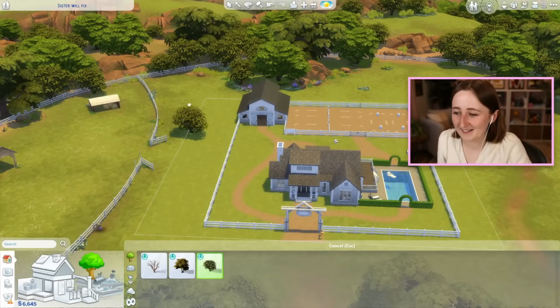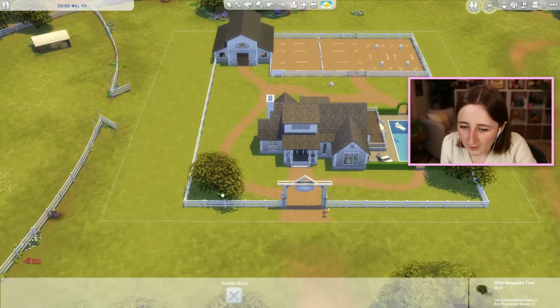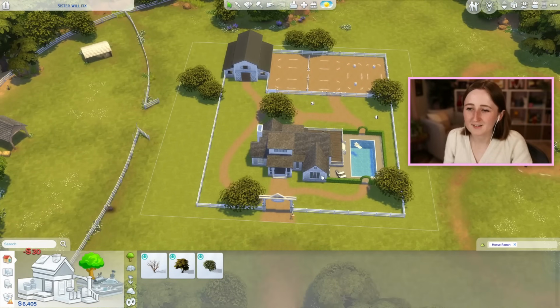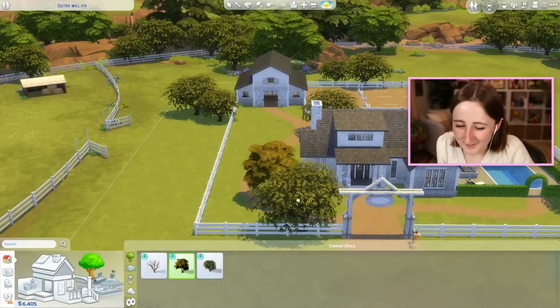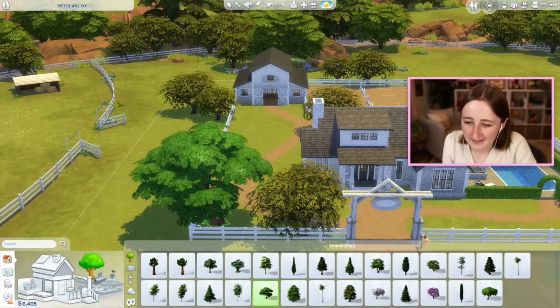And now we got a landscape and this place is huge. So we're gonna start by layering stuff. I'm gonna first go in with some trees. I might do some combinations of one big tree and then one little tree. The goal with these is just to fill in some of the space because we have a lot of empty space. I don't really like this tree. This one's from the pack, but I'm not into it. So I'm gonna use a base game one. I really like this big oak tree. It's just not really the right color.